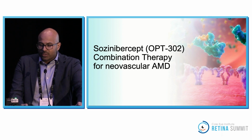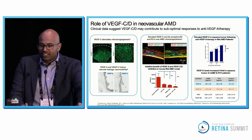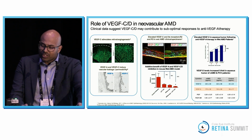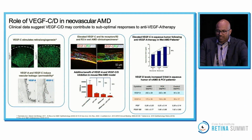So kicking off with OPT-302 combination therapy, there's mounting evidence that targeting just VEGF-A is an incomplete therapeutic strategy, right? And the research has identified the role of VEGF-C and D in wet AMD, DR, and DME. So it turns out that we've looked at preclinical models. VEGF-C stimulates retinal angiogenesis, as shown in the panel on the left. In the center panel, which is a mouse model of wet AMD, we see that you can decrease the CNVM with either monotherapy with OPT-302 or with aflibercept monotherapy, but the combination of the two gives you a synergistic effect with even better results. Interestingly, if you inhibit VEGF-A, like with bevacizumab, for example, you actually get an upregulation in VEGF-C, and so again implicating the role of VEGF-C in this disease state.